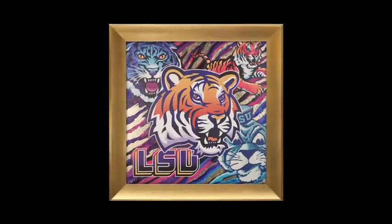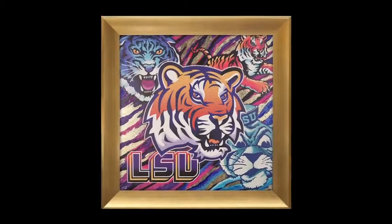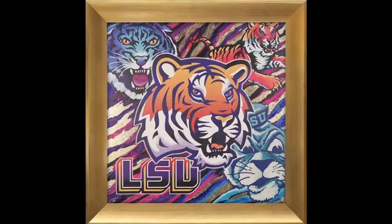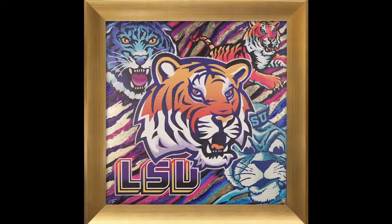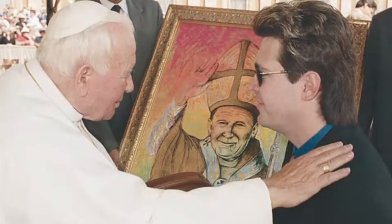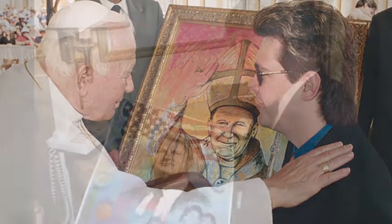Michael Hunt is one of the most successful poster artists in the world. His limited edition prints are owned by literally hundreds of thousands of people. Over the last 25 years, he has released but a handful of original paintings. One was a portrait of the Blessed Pope John Paul II, presented to His Holiness in Rome as a gift from Louisiana. Another was a portrait of Bill Clinton, presented to him during his presidency.